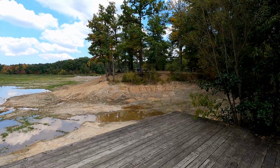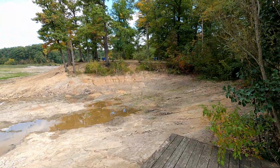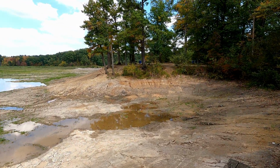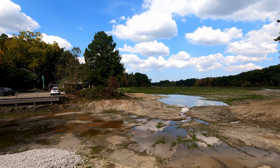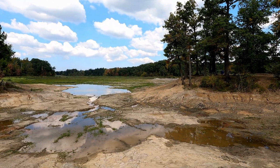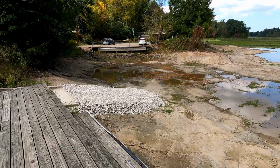Let's take a look. We got the lagoon. Oh, some of the reeds are starting to grow back. Yeah, again, not too much that's taking place out here. This looks like they're finished here, other than the little touches, such as the gravel.